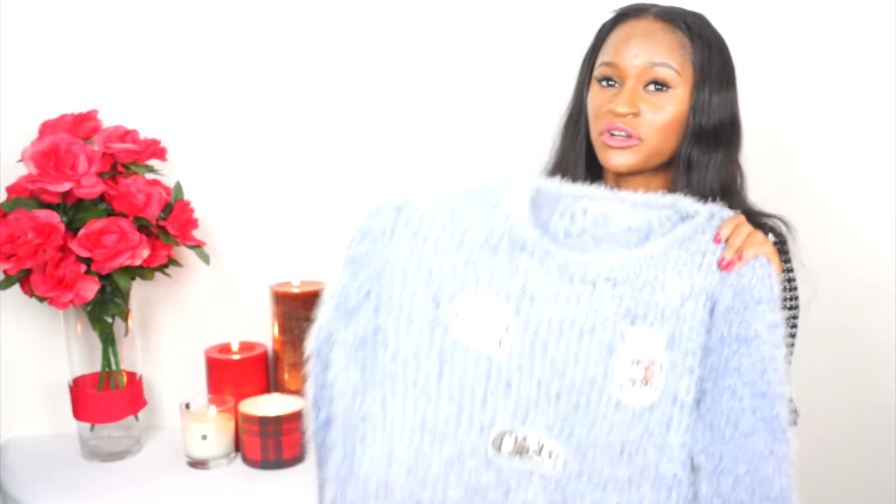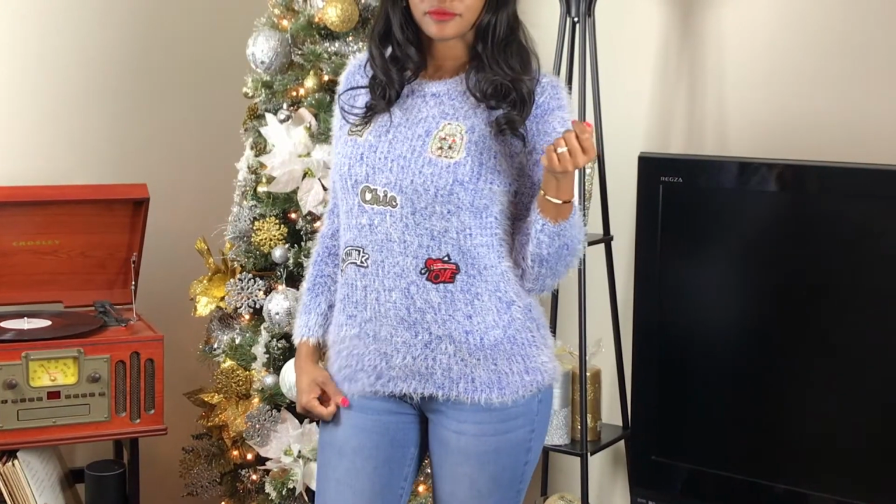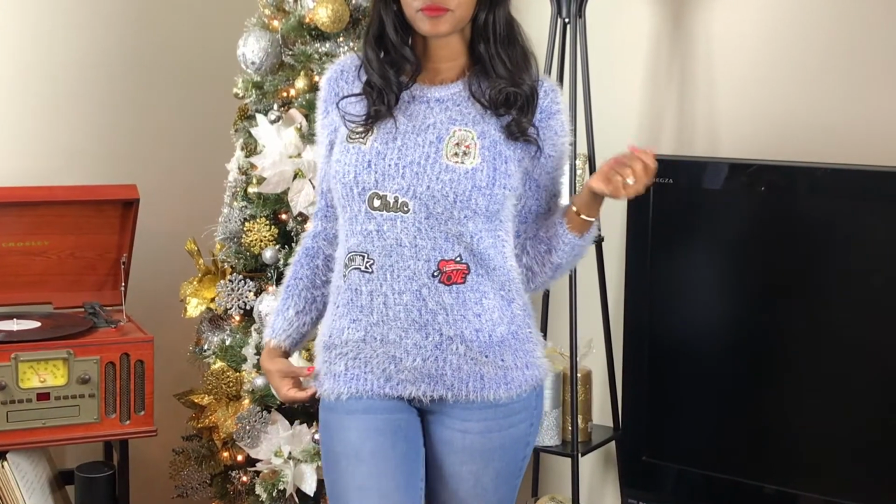And then, speaking of trends, if you're trying to look more edgy and be out there and be different, I recommend this patchwork sweater, and I call this the patchwork blues, simply because it's very different. Now, patchwork isn't something that has been in fashion for the past 1.5 years, but yeah.